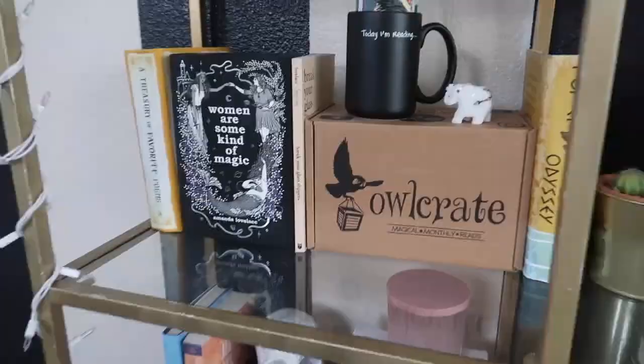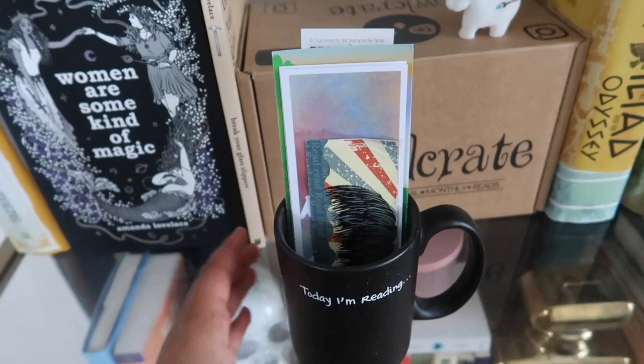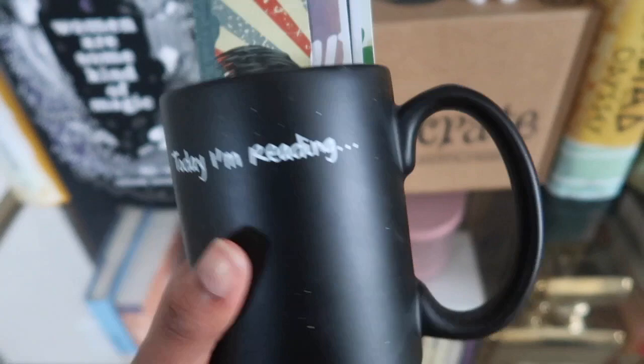I'm gonna go through all the knickknacks first and then go through all the books. So this first mug right here is a mug that I got for being one of the top readers in middle school. They tracked how many books you checked out in a year, and I ended up being in the top 10, so they gave us these. It's this really cool black mug that says Today I'm Reading, and you can write on it with chalk. I don't usually do that, but you can. And so I like to store all of my bookmarks in here.